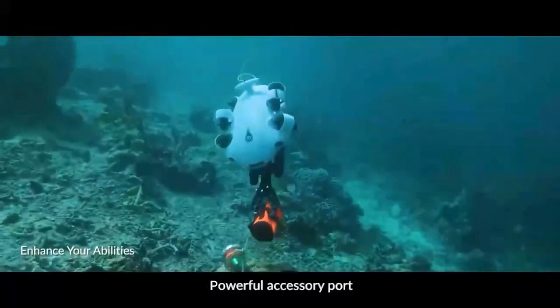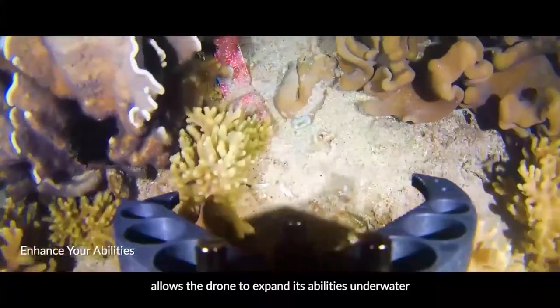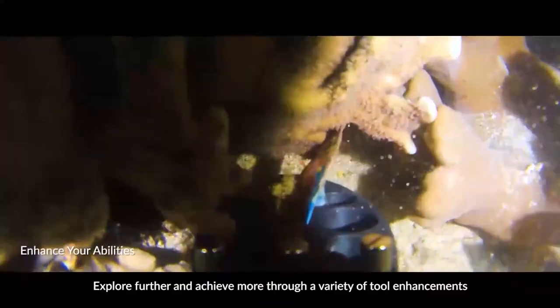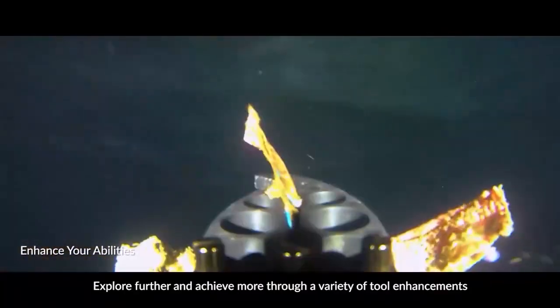This powerful accessory port allows the drone to expand its availabilities underwater. Explore further and achieve more through a variety of tool enhancements.